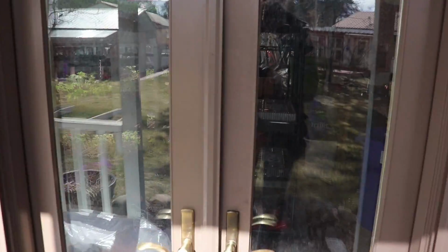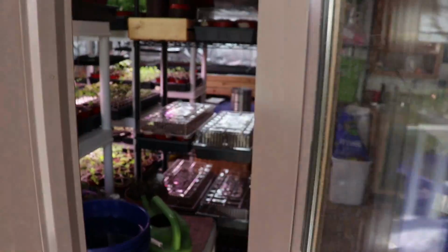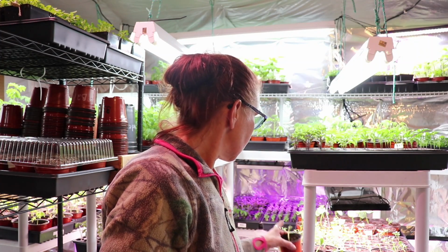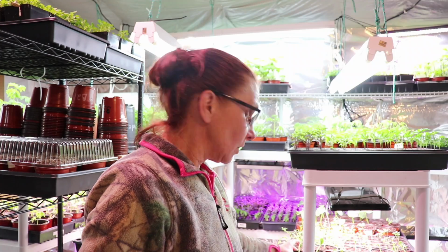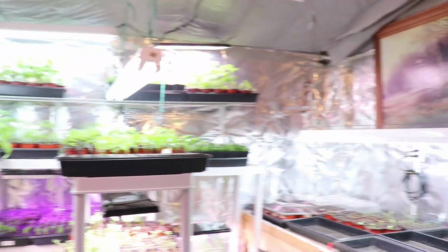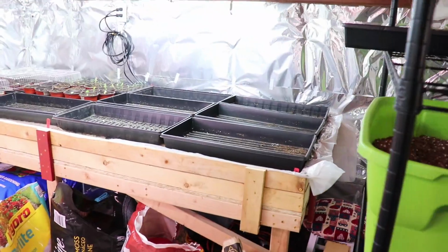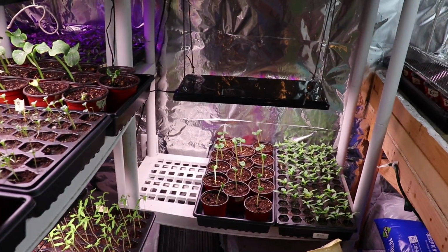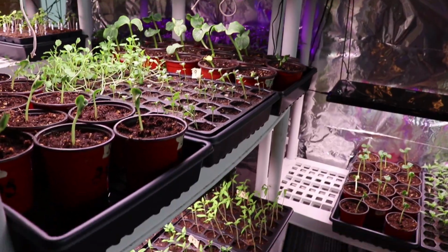Let's go take a look at what I got going on in the seed shed. In the seed shed, we've got our pumpkins and everything that are starting to germinate. Still have to get the peppers transplanted. That's on the list to do within the next couple of days. But I have to get some more stuff planted because got empty space there. Got more of the big pumpkins and some more there, and peppers to transplant.